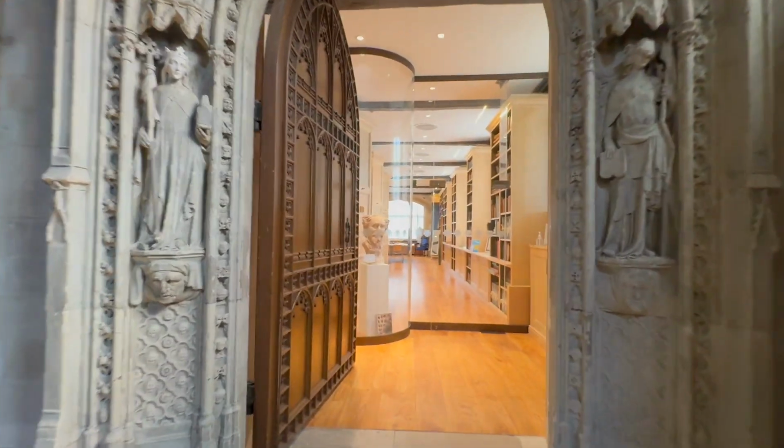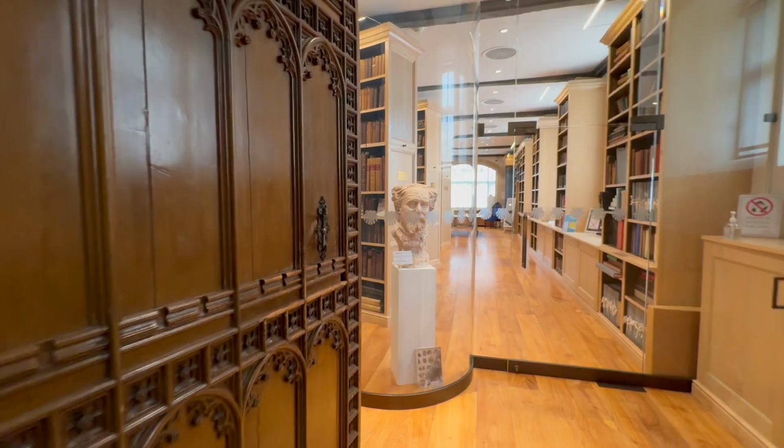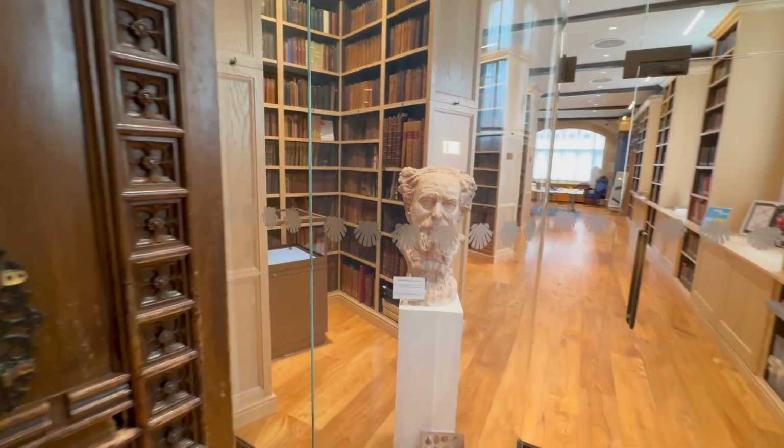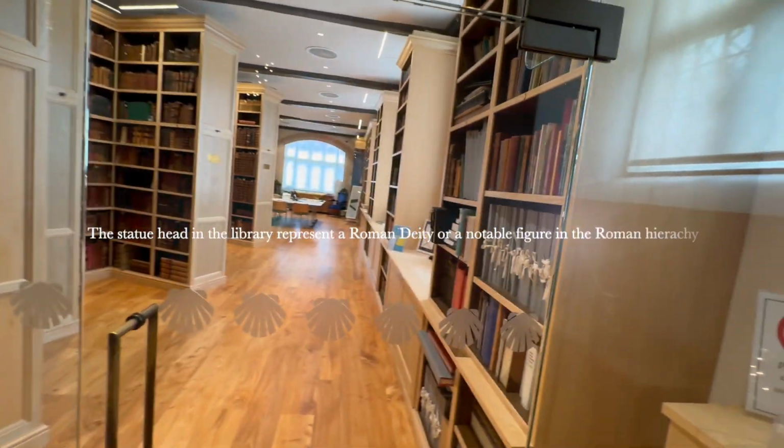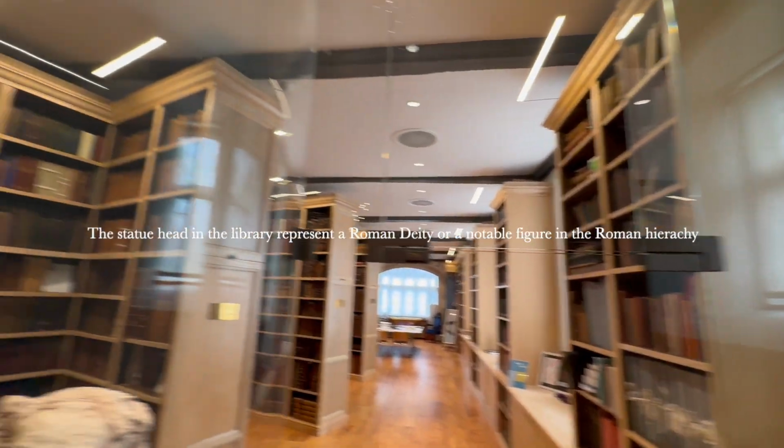Known as the chapter library, it holds material dating from the early medieval period to modern times. Now let's look at key features of this great library.